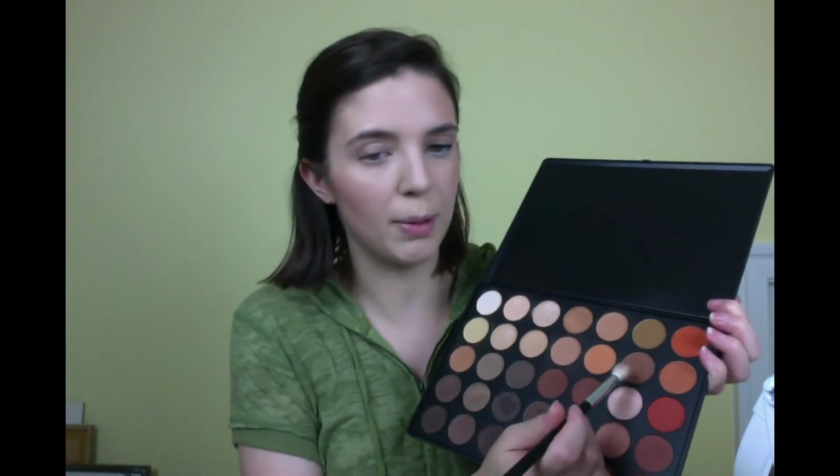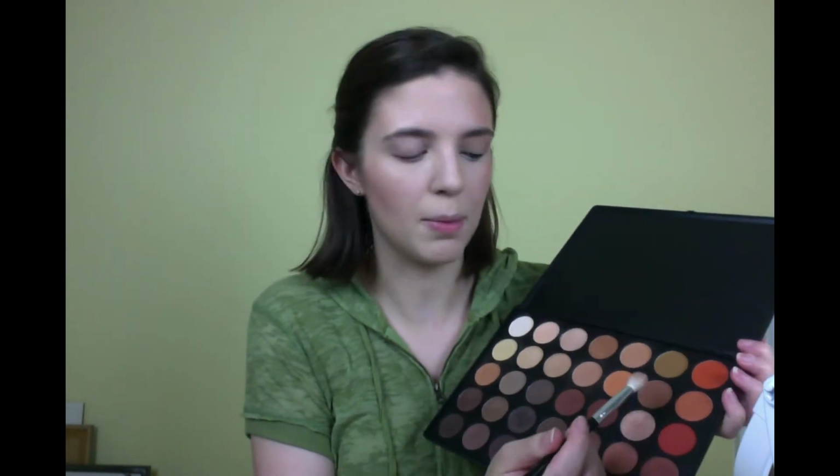Now for the winter side. The first thing I'm going to do is I'm going to take a fluffy brush and I'm going to take this shade right here as my transition shade. And I'm going to start to brush that onto the outer. And I'm actually going to bring that all the way in to the inner corner as well. And we'll just go full on chocolate over here.